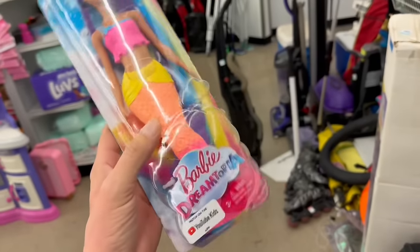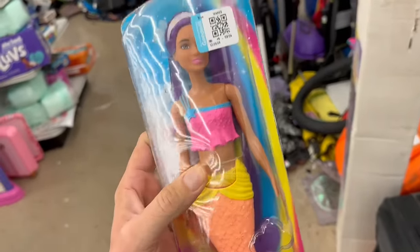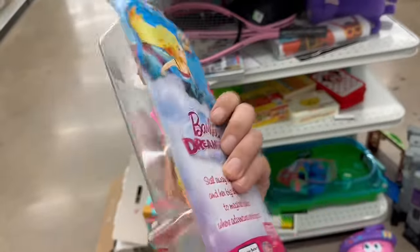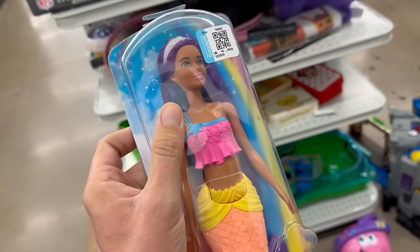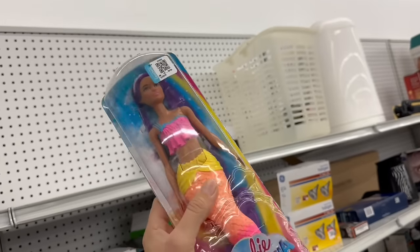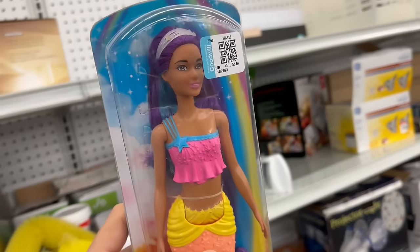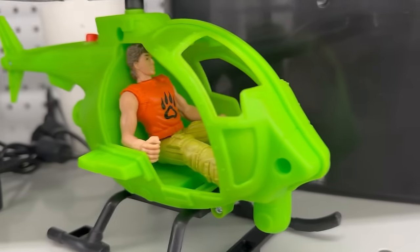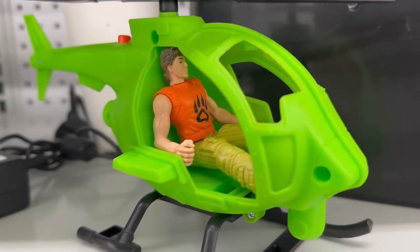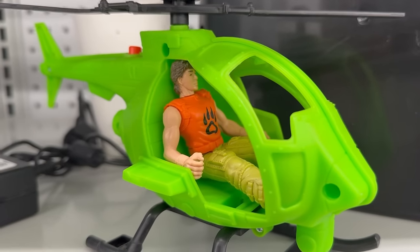We got a Barbie Dreamtopia mermaid. She's from 2017. I'll look her up. She might be worth a little kiggity cash. They want $5 for her. Well, it turns out she's selling for about $12 with free shipping, so not worth the pickup for me. Oh, check out this dude. I really like the colors of that helicopter. It's a very vibrant green.